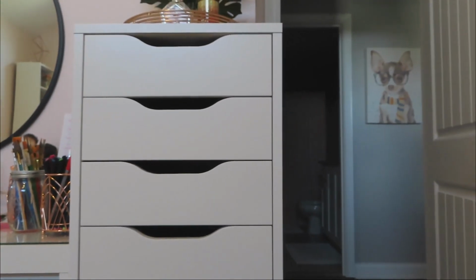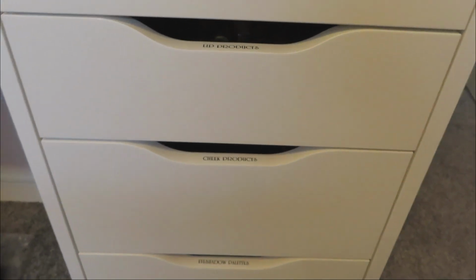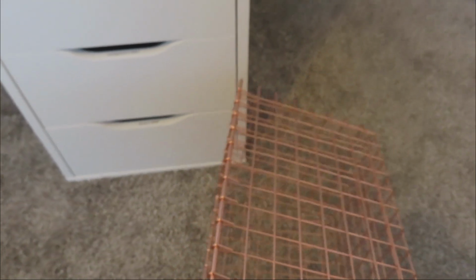Okay, so this is what they are currently in, this set of Alex 9 drawers, and I have them all labeled. I'm gonna put everything in this bin, and then at the end I'll put it in a bag to take downstairs. I just like the bin.